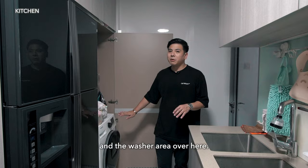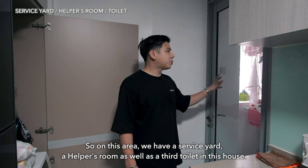Over on this area, we have a service yard, a helper's room as well as a third toilet in this house.